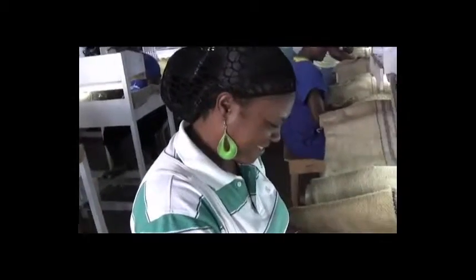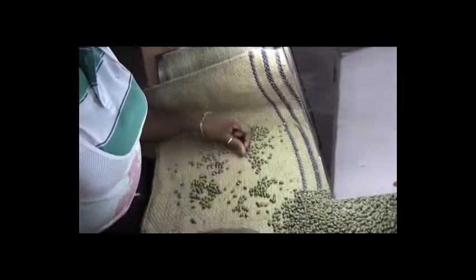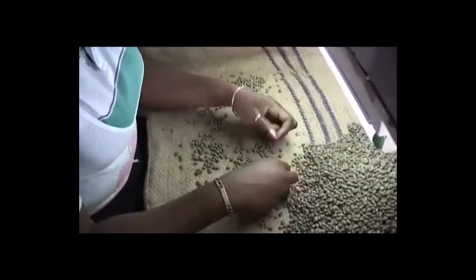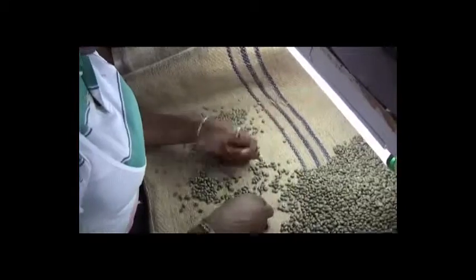So what's your name? It's Debbie. Debbie. And so how do you sort the beans? Well, actually you just dry it down and you take out all of the coloured ones, the rotten teeth ones, and any one that has borer in it. So, for example, which one would that be? This one would be a black one. This one would be a rotten teeth one. So you have to take out those from the good ones.